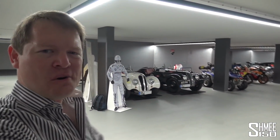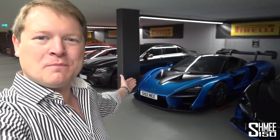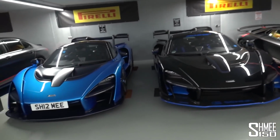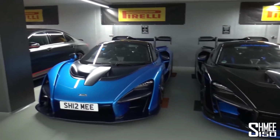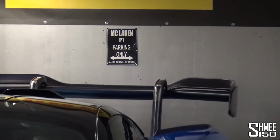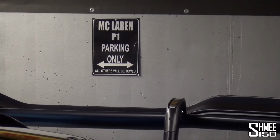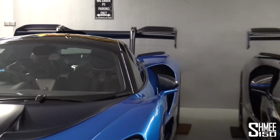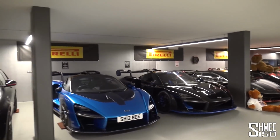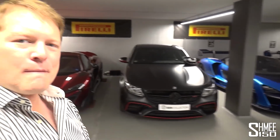Today we're in store for some supercar madness. It is going to get crazy. Recently I brought out my Senna, which has been visiting, parked alongside the GerCollection Senna as well. The two cars look epic side by side, and thankfully, despite what the sign back there says, McLaren P1 parking only, all others will be towed, they have not done so. The car has remained in place while their P1 is out and about at the moment. But like I said, today's going to get pretty wild.